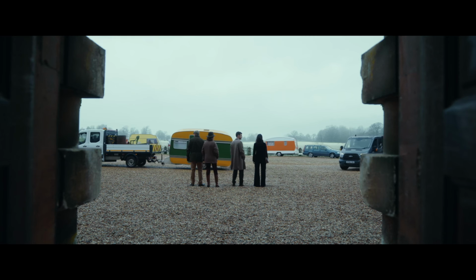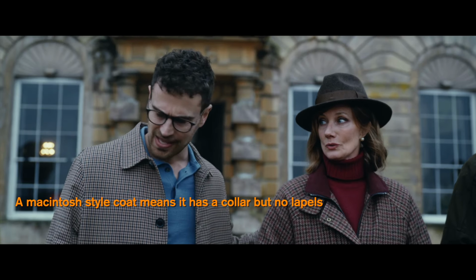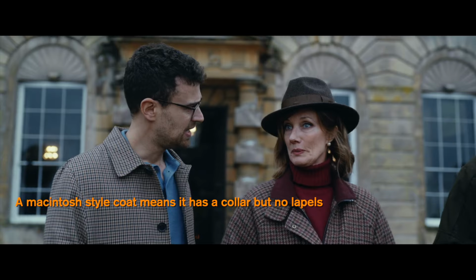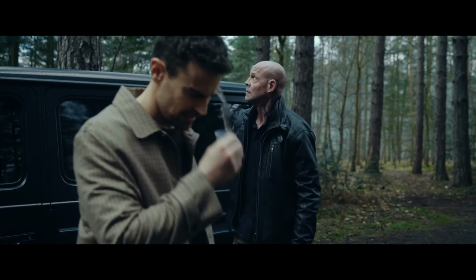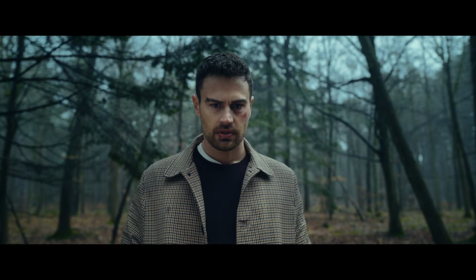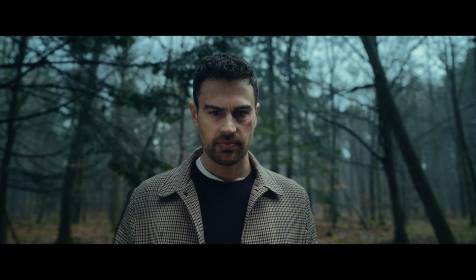Yet another excellent knee-length wool overcoat, this time a Mackintosh style coat with a gun club check, which means it has a collar but no lapels, but still thrown over some casual clothes. This shows the power of outerwear in cold weather and how you can bring the level of your whole wardrobe up without too much effort.